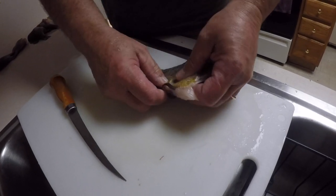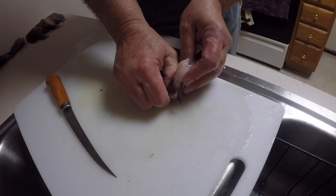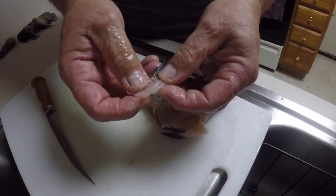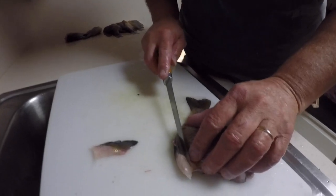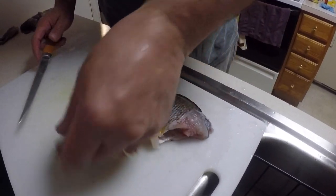Okay, then when you have that done, you're going to get a hold of these fins, right? And just reach in there, and you can pull them out and see all the bones come with. If you look there, I got all the bones that were associated with this fin. Okay, these little bottom fins, if you just take your knife and go like that, they come off, and you don't lose a lot of meat with them.